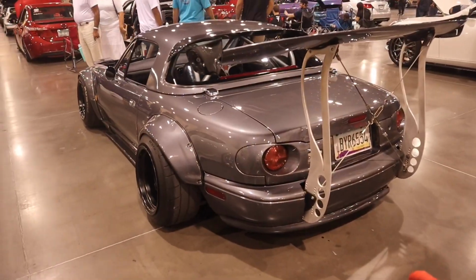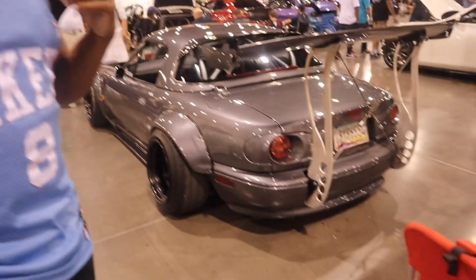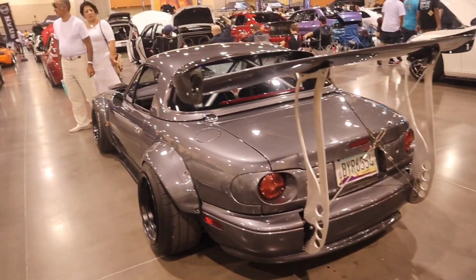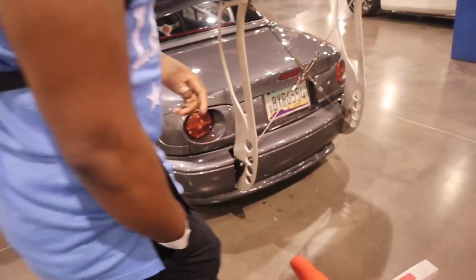Alright y'all, so I'm over here messing up. We got a Miata over here. I ain't gonna give him too much flack. He called it a Datsun, but I definitely call it an S2000 Type R. There is no S2000 Type R, but a lot of people give Miatas a hard time. They say it's a girl's car, blah blah blah. But me personally, I think they have a lot of potential and they look really good when you do them right. This one's definitely done right.